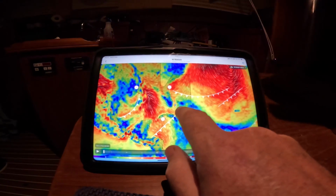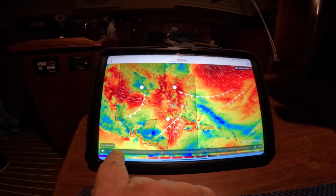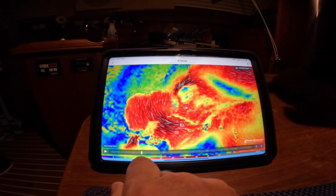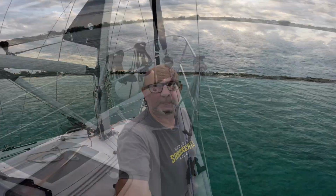That's where I am right now, and as I run through the forecast for the next few days, you can see one front goes through, a small gap, then a really big system follows almost immediately afterwards. So I'm heading into Nassau, where I've booked a slip for the next few days to see out this system.